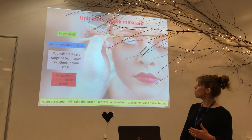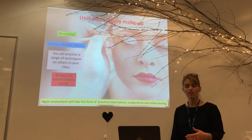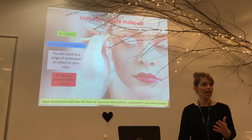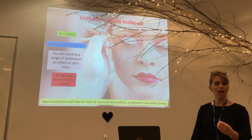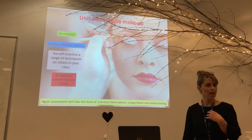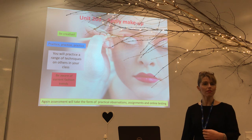Students also work towards makeup units, so this is about doing day makeup, evening makeup, special occasion makeup, all the contouring, highlighting, shading, all the fashion things that you would expect to learn in makeup. But it is not just about doing makeup on younger clients, it's also about adapting those skills so you can treat more mature ladies like myself.